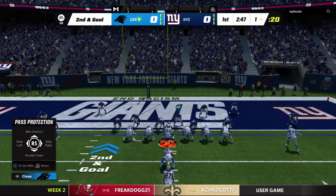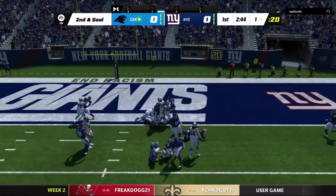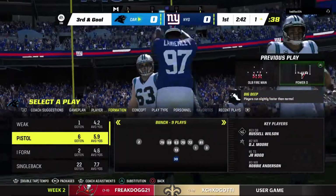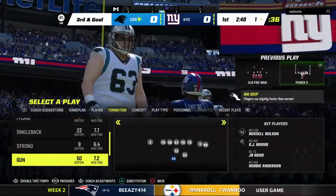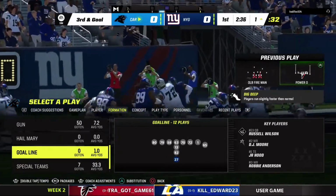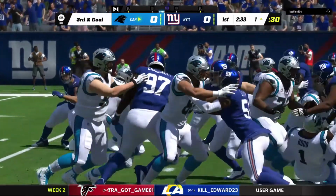I might come right back at them with the same play, the same set, and see if they can stop him. And he is not going to get in as the big bodies stop him at the 1. They're held again, and do we have a goal line stand brewing? It's 3rd and goal. Driven it down the field nicely here on the opening drive, and now it's put up or shut up.